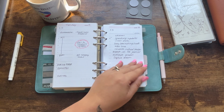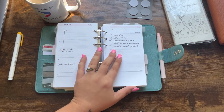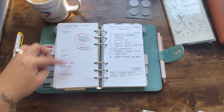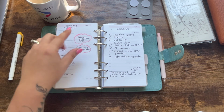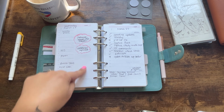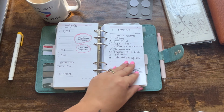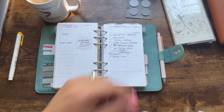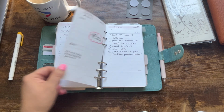I really like these inserts because it gives me space to scribble if I need to. So I do like to work out a schedule on some days. Some days I need to see this visually, and then I'll put things that I just need to remember to do that maybe are part of a routine. And then I have a to-do list. So I'm just keeping these in here until I fill them up, and then I'm going to throw them out. I don't need to keep them.